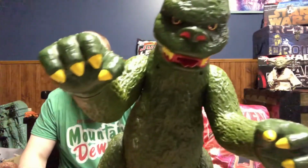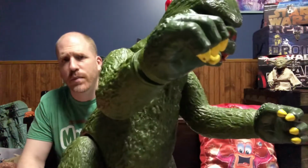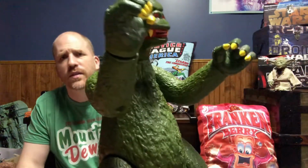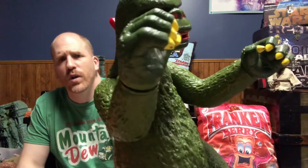Another common issue with these is that the paint wears off of the fingertips. You can see he has yellow fingertips. Now there's a tiny bit of paint loss, like you could see right here on this finger. I'll bring it up closer so you can see it. It's normal to see a little bit like that, but sometimes it's completely gone, completely missing, and that'll take the value down a little bit.